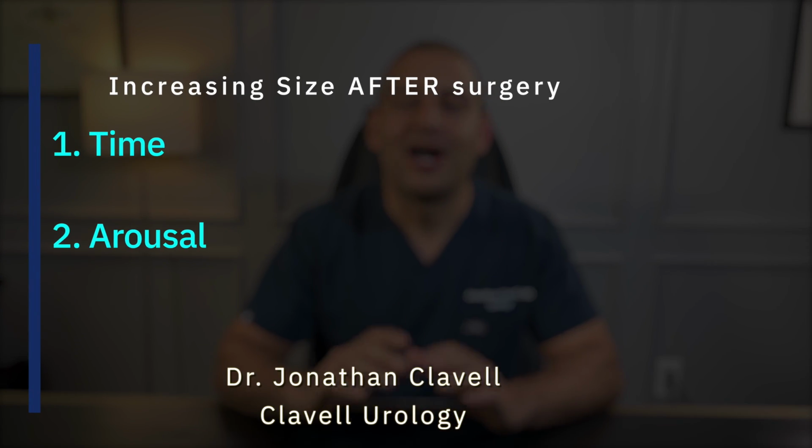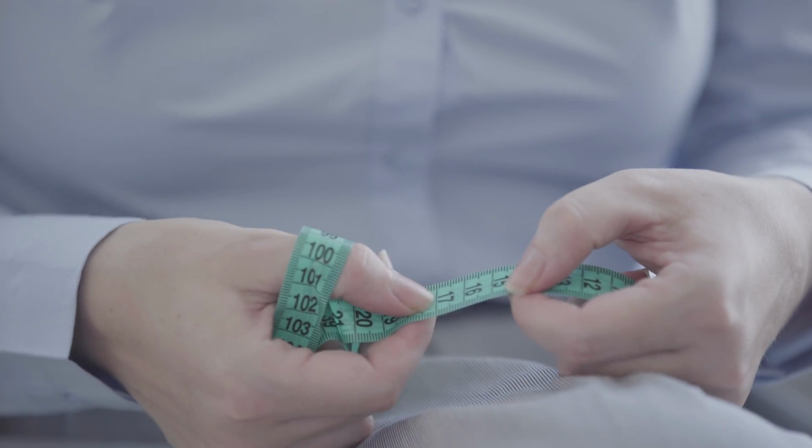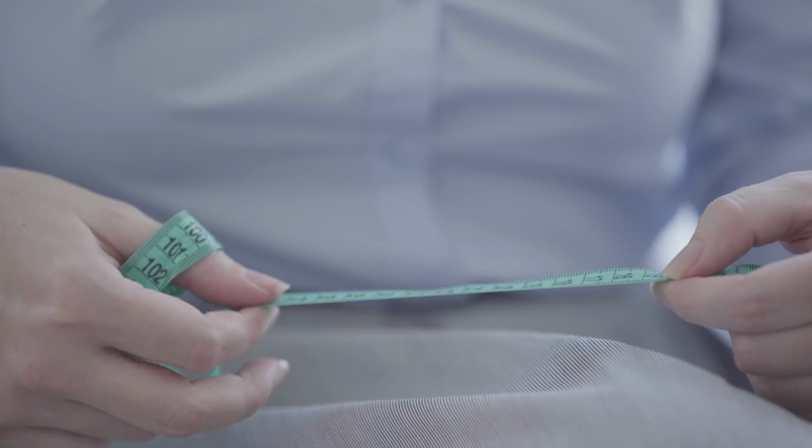Number two, arousal. When you inflate your penis and you are not aroused, you are not looking at your erect penis, but instead your flaccid penis, but with an implant. What do I mean by that? When you used to measure your penis during your younger years, it is very likely that you did it when you had a full erection. With a full erection, the penis gets hard, the skin stretches out, and the head or glans penis gets engorged.